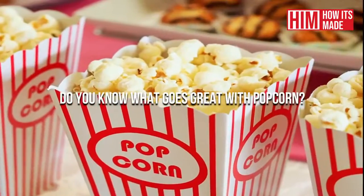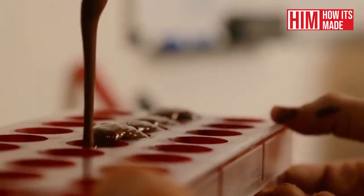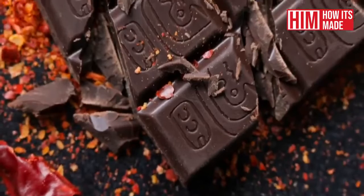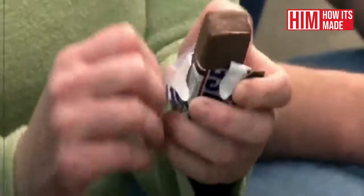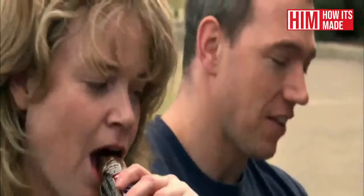Do you know what goes great with popcorn? That would be chocolate. And for trick-or-treaters, this chocolate bar is a popular treat. In fact, it's America's most popular chocolate bar. Well, yes, you've guessed it right, it's Snickers.